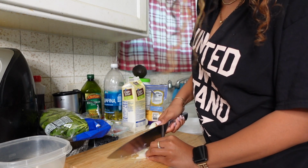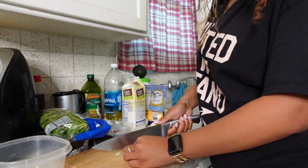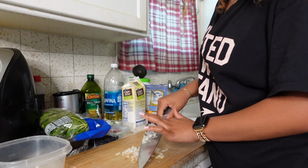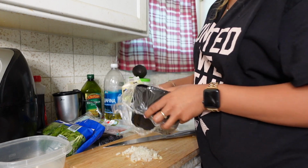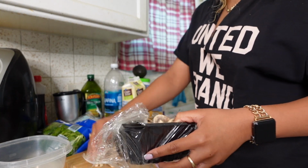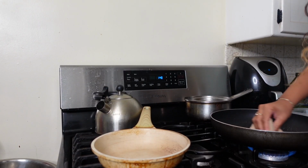So I always start off by chopping up all my veggies. I'm using about a fourth of a white onion. I've always grown up putting onions and cheese in my eggs, so this is not out of the blue for me. A lot of people do not like veggies with their eggs and just don't like omelets in general, but you definitely should try it.